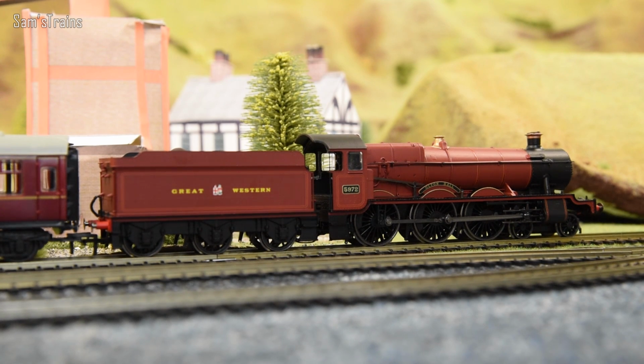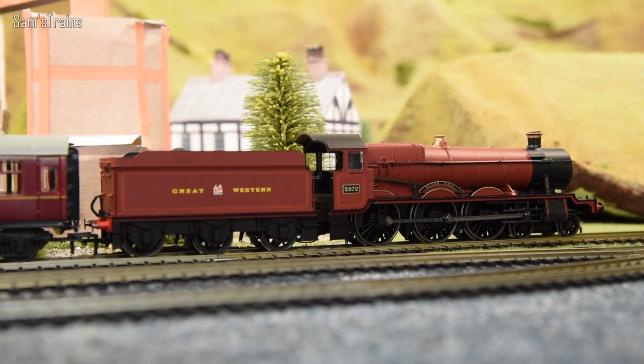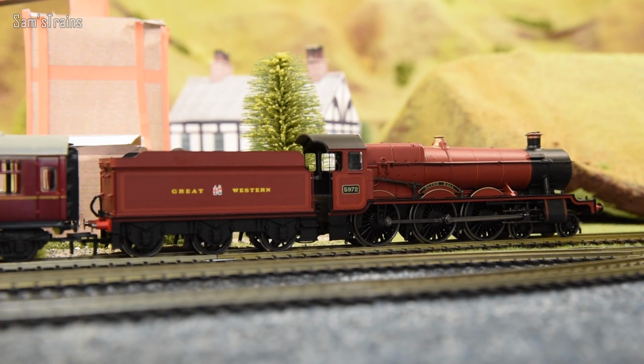So you may think that this last one is quite a strange choice because quite clearly crimson or maroon is not that much of an unusual livery for a steam locomotive, but it was quite unusual for a Great Western locomotive. This is a Great Western Hall class, and the vast majority of Great Western locomotives, and indeed Hall classes, were painted up in green or sometimes black, but never, I don't think, in Great Western days, maroon. So this one is the one exception.